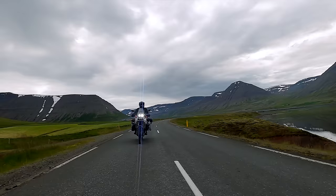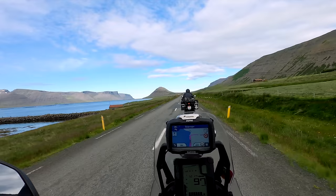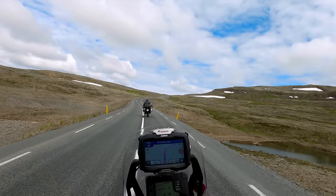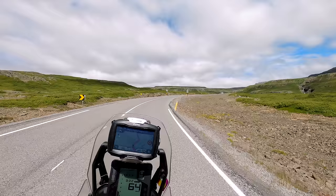But with me being pretty pregnant and us knowing about the difficult sandy stretches of the route to Askja and several deep water crossings, we decided that we would change our motorcycle for another means of transport this day.